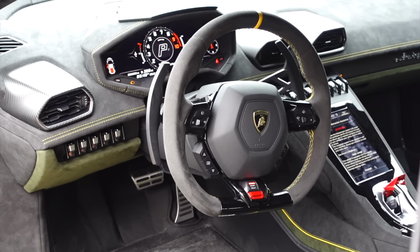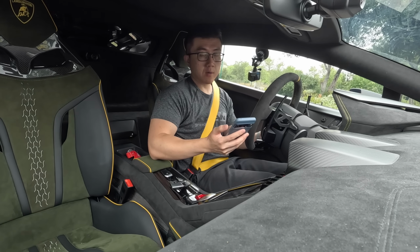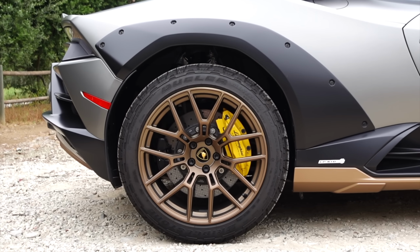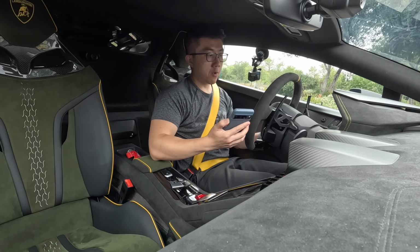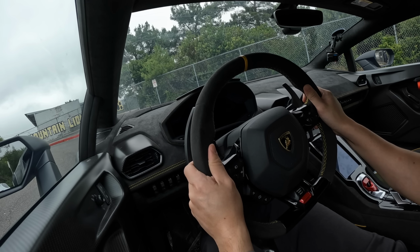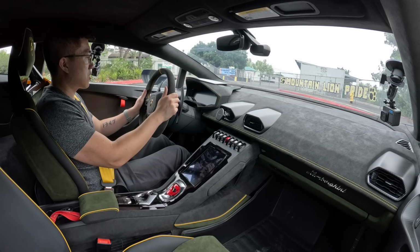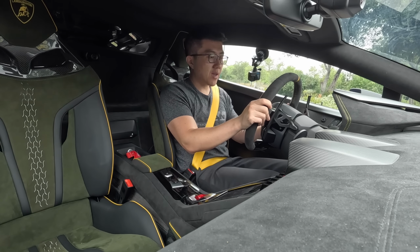7-speed dual-clutch transmission with column-mounted paddle shifters. All-wheel drive, just like the regular Huracan, but we have lifted suspension, a widened track, flared wheel arches for off-road capability, and specially tuned magneto-rheological dampers. This is double wishbone front and rear, and it weighs over 3,600 pounds wet. So it's a pretty heavy car, and from outside, it looks very odd. It looks like almost an aftermarket project of someone's who wanted to make a Lamborghini Huracan a rally car. So credit to Lamborghini for being bold enough to try something like this.